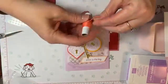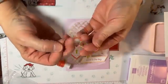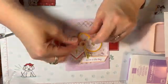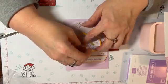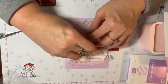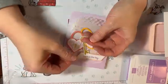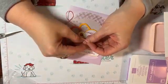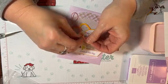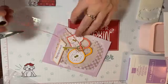Oh, and the bow. They want us to make a small bow to put on the key. Actually, you know what I'm going to do? I'm going to tie it because I think that'll be easier to tie it around. There we go. I'm just going to feed that thread through. I should have tied the bow first, but we're going to do it last instead. They want you to just use a glue dot to put the bow down, but I'm going to actually do it the other way.